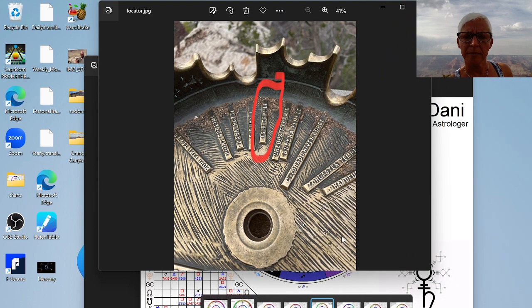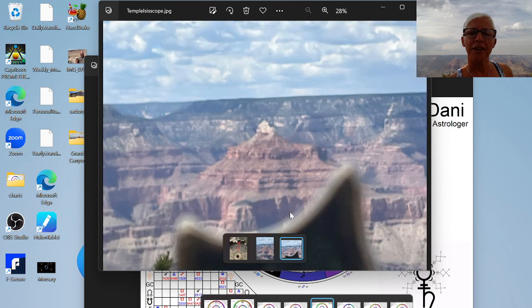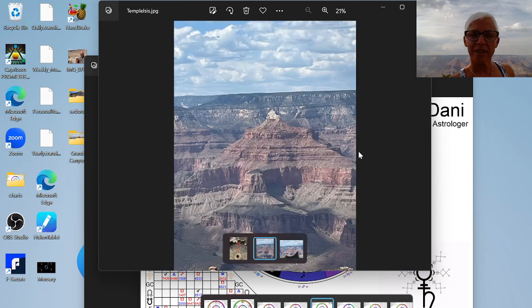So basically, let me see if I can, yeah, there we go. So if you look through the locator, what you see is this peak that's right behind me, and this is called Temple Isis.